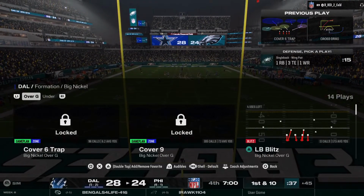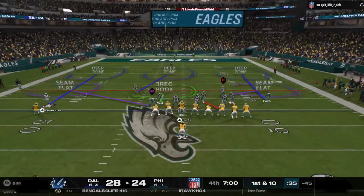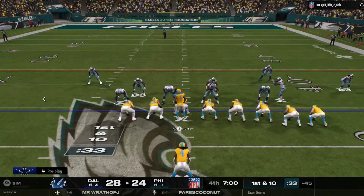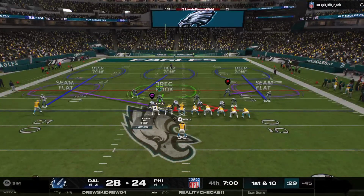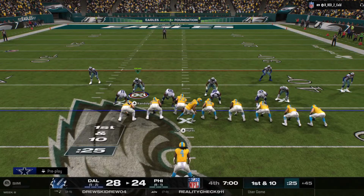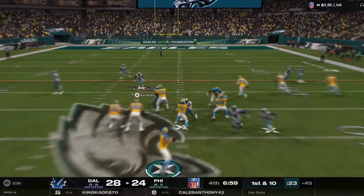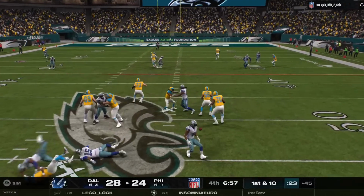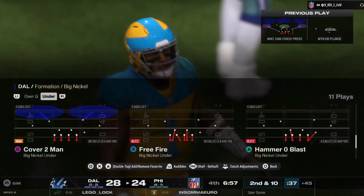And welcome back. We are in the city of brotherly love, Philadelphia. 1st and 10, and they've got 3 tight ends out there. A jumbo package look. Off the play fake. Here's Hurts. On this one, incomplete. The pressure got to him as he released it.